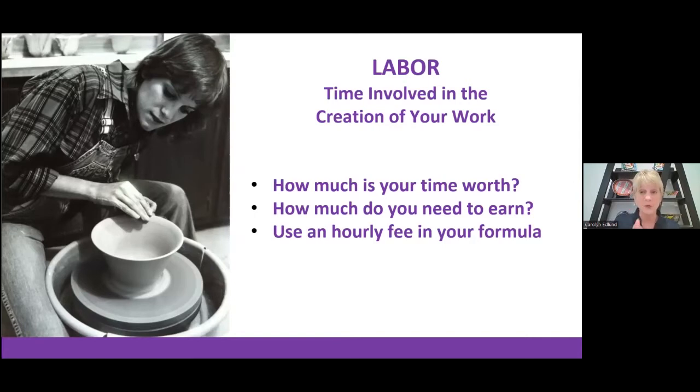And this is your work, your valuable time in creating work, and your time is worth money. So you're going to assign yourself in this formula an hourly wage. What is your time worth? What do you want to earn? What do you need to earn to make a living? Are you replacing another job with your art business, and do you need to make a certain salary that you're paying yourself? So I want you to figure out an hourly fee that you think is approximately right, and we're going to add that in.